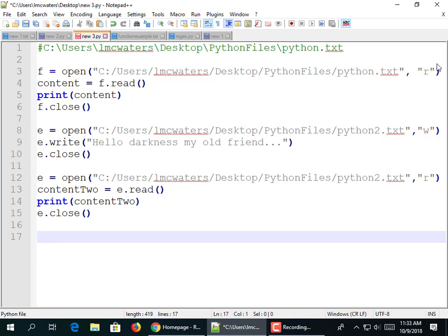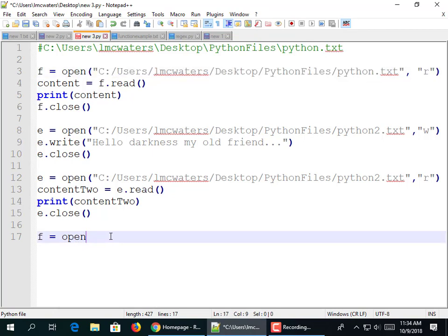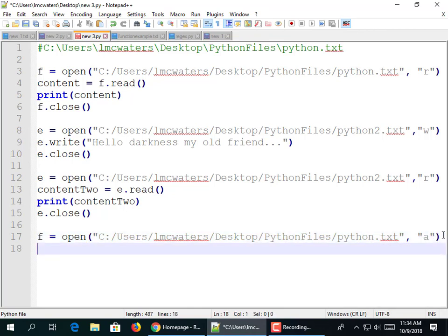Okay, so let's append. As you can guess, it's going to be a file mode. So we're going to do f equals open. Let's just copy this whole first line. There's no sense in typing it all again. We're going to change this to append. Essentially, we're opening this, and rather than writing, if you do W, it's just going to write over it. Whatever you had initially, it's going to completely get rid of it. With append, you're actually going to add it to the next line.